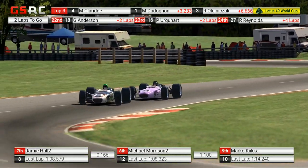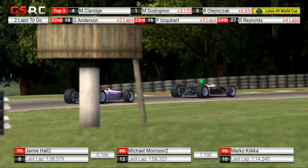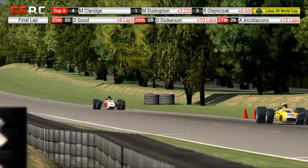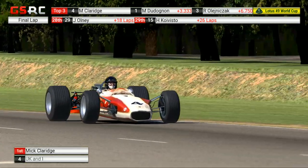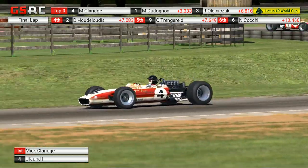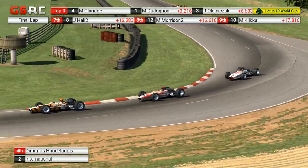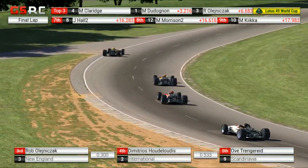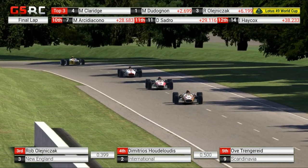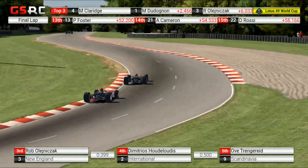As we watch these two battles, I can report that Dudignan has not gained much time on Claridge. The separation that they experienced really has helped the Brit to carry this thing home, because the white flag is coming out now with that 3.2 second gap, giving him a nice little buffer. But it doesn't mean that the podium is settled, because Rob Olenek in P3 is still being put under pressure by Dimitris Houdaloudis. Not as much as early in the race when they went side by side for turn one, but he is there to really pounce on any mistake that Rob makes in the last lap. Gap is slightly increasing while they run towards turn three, Joe.